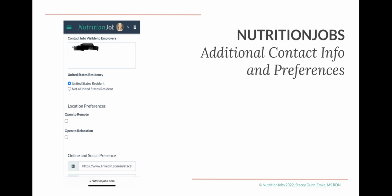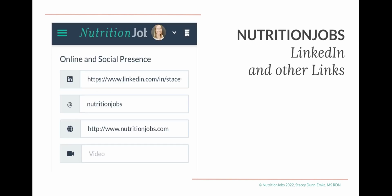Just know that it'll be visible to employers who've logged in to view your profile. I like to include my personal mobile number. You can also include additional preferences here, like your openness to work remotely. Yes, please. And if you're open to relocation.